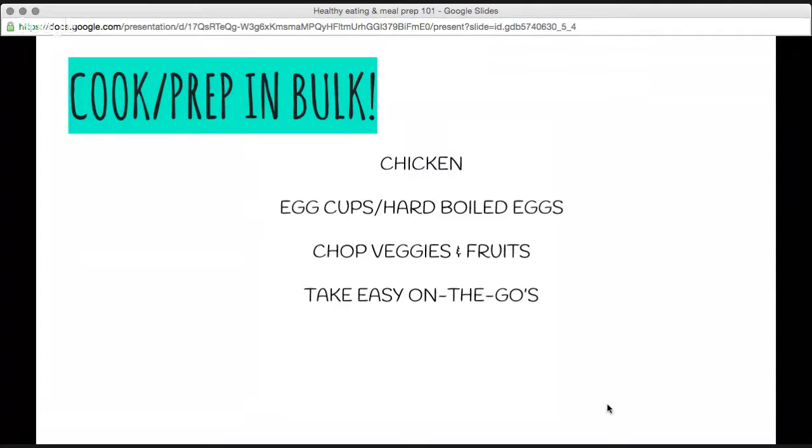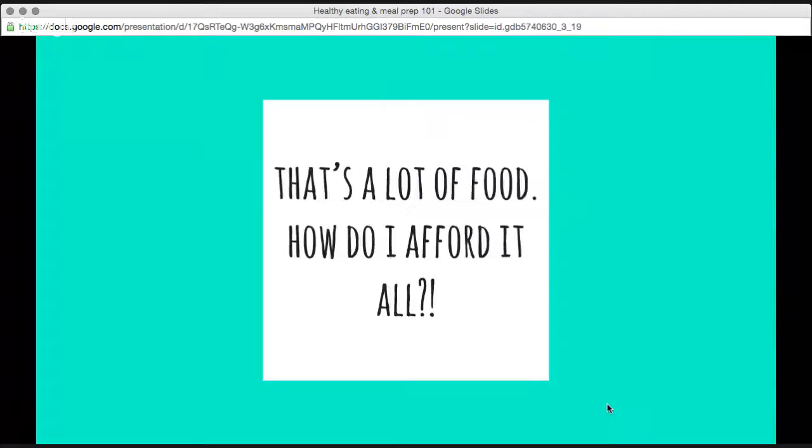Whatever I can do so my day is not crazy, because my first time I went through this, I made the huge mistake of cooking every single night, and it was so much. I had so much to wash, and it was just such a pain in the butt. So the more you can prep and cook, the better.